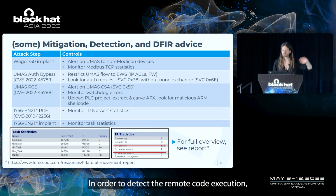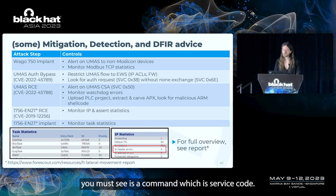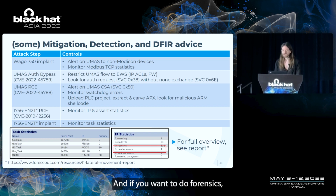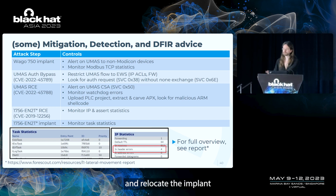In order to detect the remote code execution, be sure you can alert on the UMAS CSA command, which is service code 0x50. Monitor any watchdog errors happening, because an attacker with a broken implant might trigger those. And if you want to do forensics, you can try to upload the PLC project and then extract and carve the APX format and look for malicious ARM shellcode that was running in memory. Because if an attacker has not taken care to clean that up and relocate the implant towards the firmware memory, you might be able to find something there.